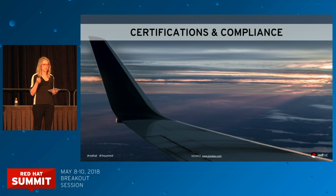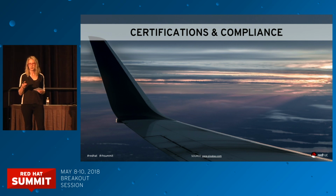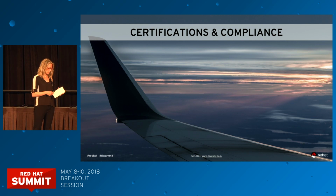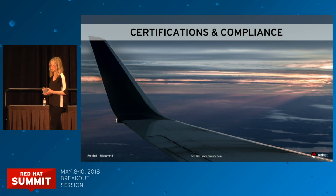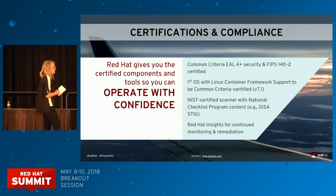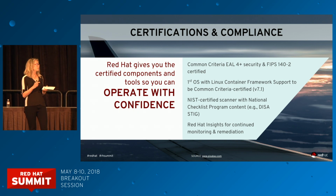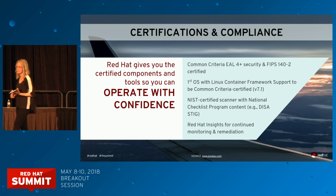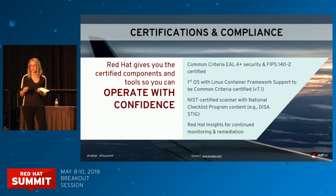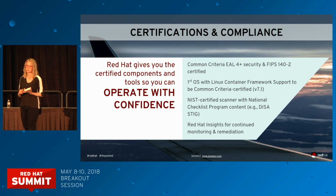We need to make sure our infrastructure is secure, stable, and efficient to run the apps and the data that it houses. And we often have to meet certain regulatory compliance and certifications to maintain, in order to run that infrastructure and to be in some of the industries that we're in. So Red Hat gives you the certified components and tools you need so you can operate with confidence. So it's going out and achieving Common Criteria certifications, VIP certifications, delivering tools that you can use to maintain that compliance, like the NIST certified scanner, OpenSCAP, and within there we ship national checklist content so that you can apply DISA STIG or PCI DSS policies against your environment.